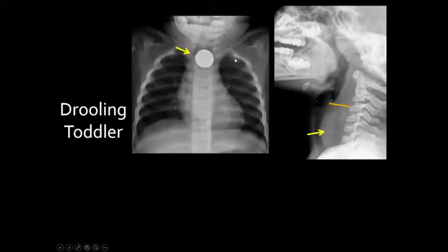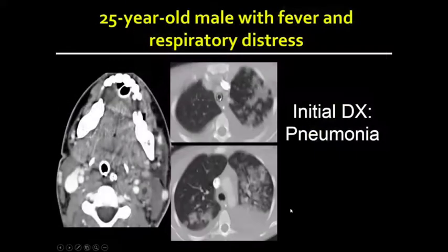So here's a drooling toddler. We see massive enlargement of the retropharynx in front of the vertebral body. We see air here, and 2 weeks earlier you can see the coin embedded in the thoracic esophagus. Again, that's where we go from skeletal to smooth muscle, which is why 70% of impactions occur there. And here we see the displacement of the trachea, so impacted foreign body in the esophagus.